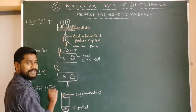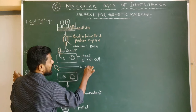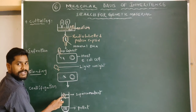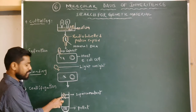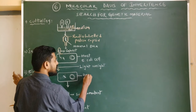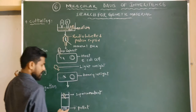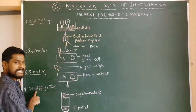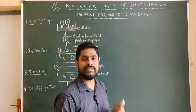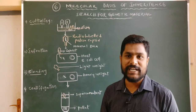Here, what are the lightweight particles? The lightweight particles are the ghost particles, so they form a supernatant in the centrifugation tube upon centrifugation. And what are the heavyweight particles? The bacterial cells are the heavyweight particles, so they form a pellet in the centrifugation tube upon centrifugation. As I have already told, whatever viral particle enters into the bacterial cell is considered to be the transforming principle or genetic material.